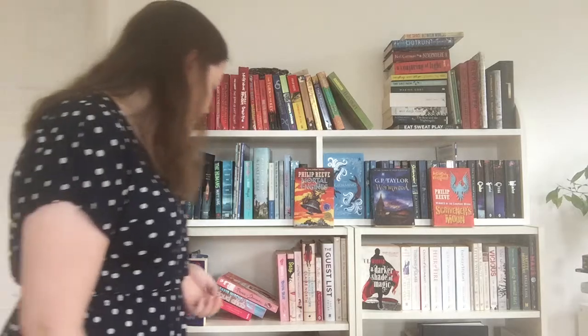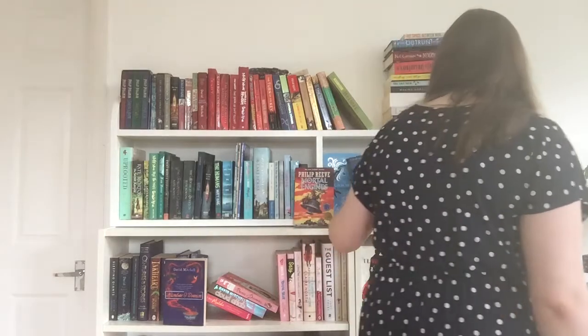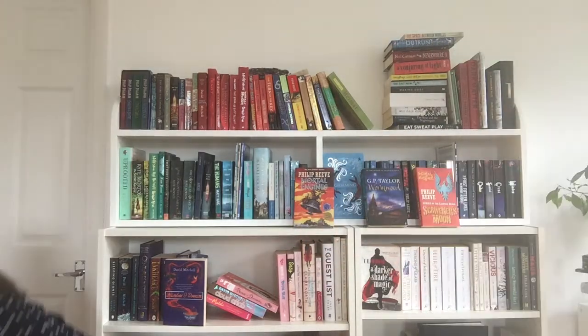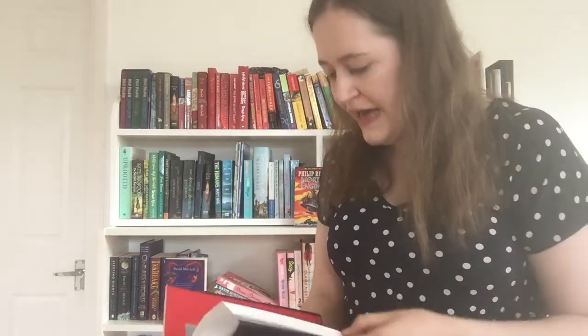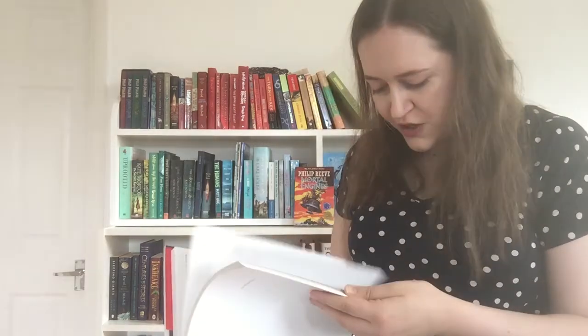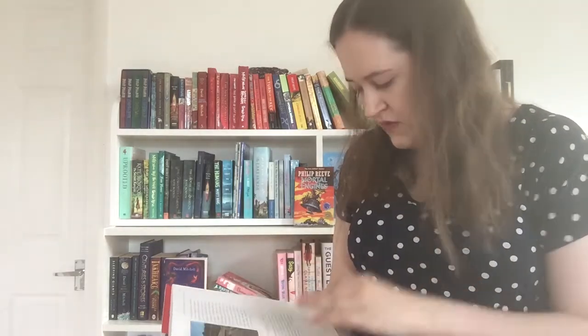I'm literally going to have to go through these one by one. Okay, I found my answer. I'm gonna go with Red Thread, which is mostly about mazes and labyrinths, but there is a section with the subtitle Peckham, because I got very excited when I saw it. Page 100, there we go. Okay, that's not page 100. Here we go. Troy Town, Peckham, that's in South London.